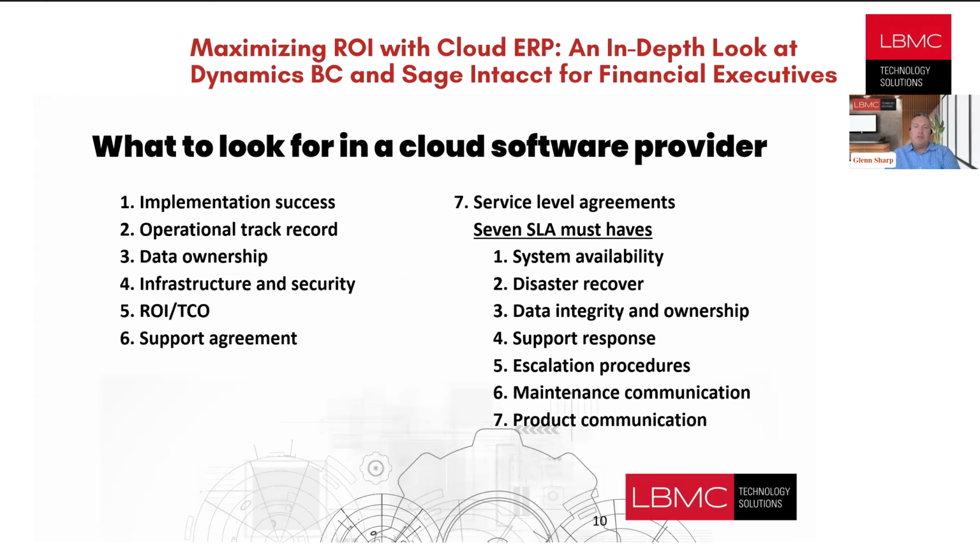Then look at the operational track record. Your chosen vendor isn't merely developing and licensing software, they're managing the financial systems that run your business. Which makes the partnership strategic for you. So find out how your vendor conducts business. What's the cultural fit with your company? What standards do they pursue? And where are the applications physically being run?